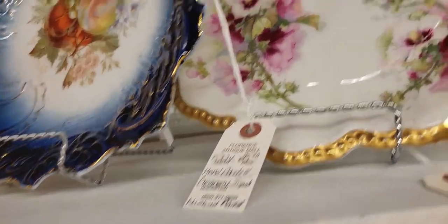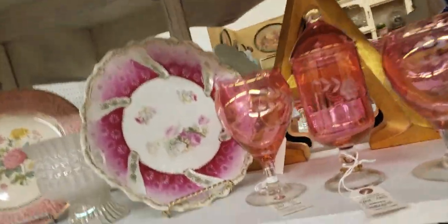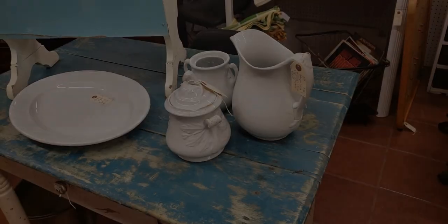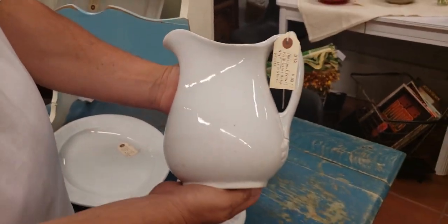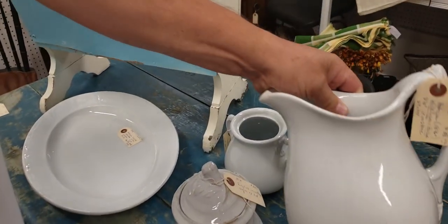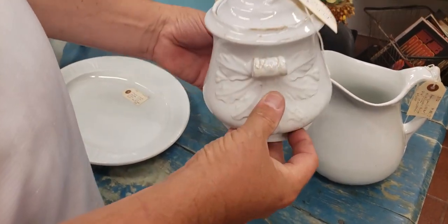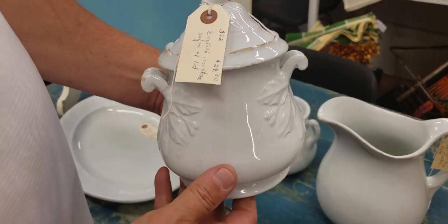More beautiful plates. I love that. Love the pink glass or red flash glass. Oh, these were ironstone. The model holding the picture is my husband. I really like that. I'm really getting into the white ironstone. Very pretty. I really like that piece. I like the design on that. Love the handles. Very nice.